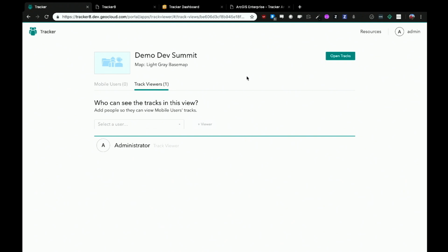Similarly, we have the concept of a track viewer. A track viewer is analogous to a supervisor or a manager, someone that needs access to view multiple users in the field. So here, I can add someone else. Maybe I'll add Craig as a manager, for example. That's right. Scary thought, I know.